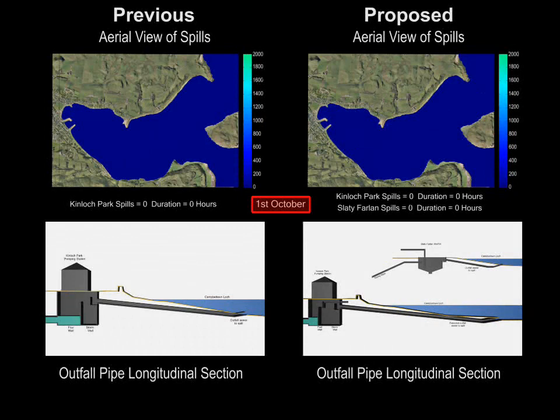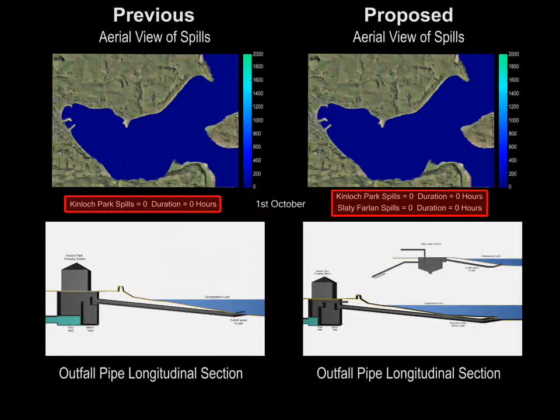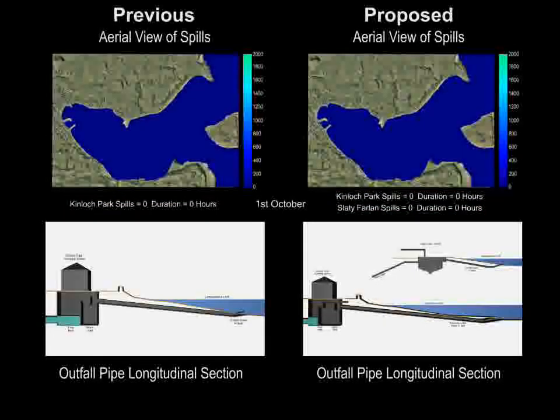You will notice that the central counter will count up the passing of days, and counters below each aerial view will count the spill frequency and cumulative spill hours for both the previous and proposed situations. The counter for the proposed situation counts spills through both the extended Kinloch Park outfall and the new Slaty Farlan storm outfall.